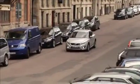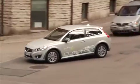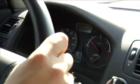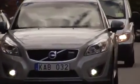Volvo Cars has great hopes of the new Volvo C30 Electric that is now being tested in Sweden. These cars contain advanced measuring equipment that, amongst other things, will provide valuable knowledge about how different driving and charging routines affect the lithium-ion battery and its serviceable life in an electric car.